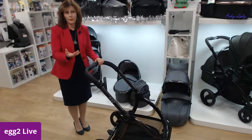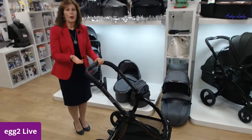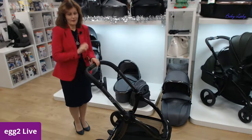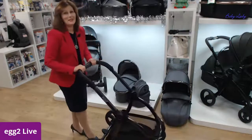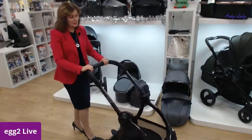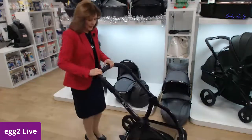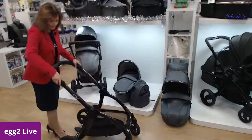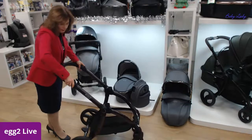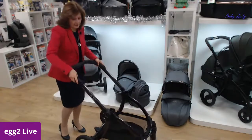So if you have a taller person in your family, it's going to be really useful for you. Also, if you aren't as tall, if you're only like me, I'm only 5'2.5", the half is very important, you can still push it. It's got 5 different height positions, and it has beautiful true ride technology. These are puncture proof tires, and it does have suspension all the way around. Now I'm going to try and show you the suspension. Can you see that from here? It really does have, and the suspension is better than on the Egg 1. It is a lovely suspension.